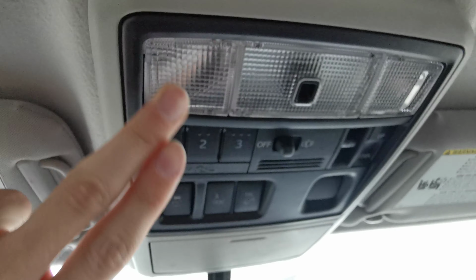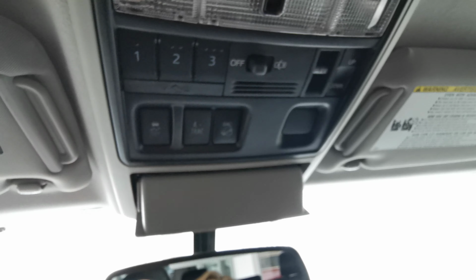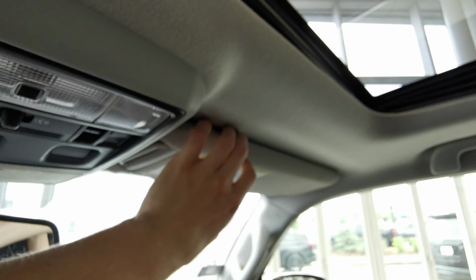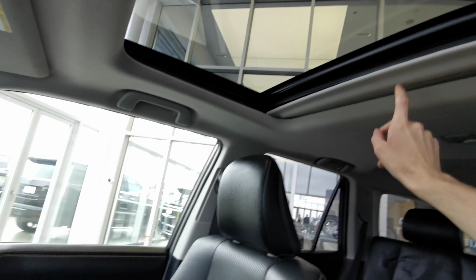Up top you have your overhead lighting. Universal garage opener, traction controls. You have your sunroof control as well. Sunglass compartment. Rear view mirror. Sun visor with an illuminated vanity mirror for the driver's side as well as the passenger side. Handle grips on either side of the vehicle. You also have the sunroof for the front seats with your manual shade covering.